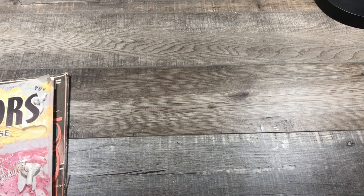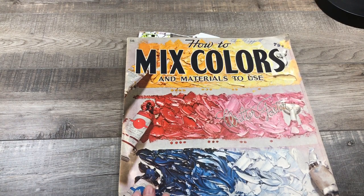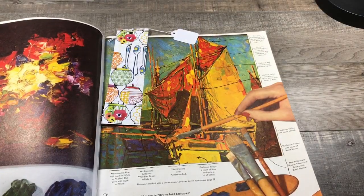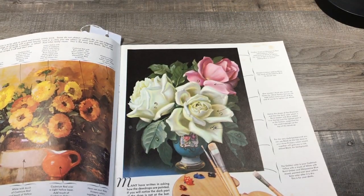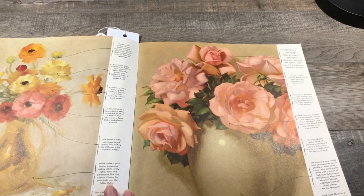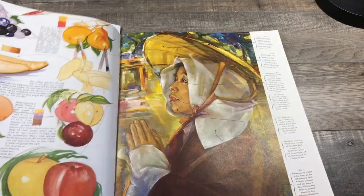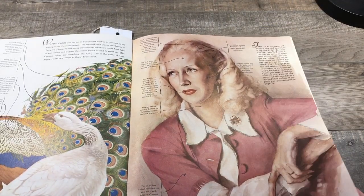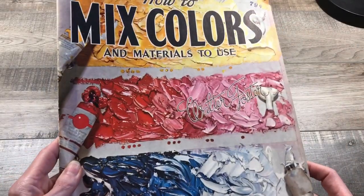Oh, wow. Okay. This caught my eye at another vendor. How to mix colors and materials to use. So this is how to paint. And just the graphics, the pictures are just fabulous. And, you know, I've tried my hand at painting, so maybe I will read this before I cut it up. I don't know, but it talks about the different brush strokes and how to paint people's faces. Beautiful, just beautiful. And look at that. Oh man. So this definitely caught my eye just because of the bright colors. I love that. Love it. Oh man. Okay.